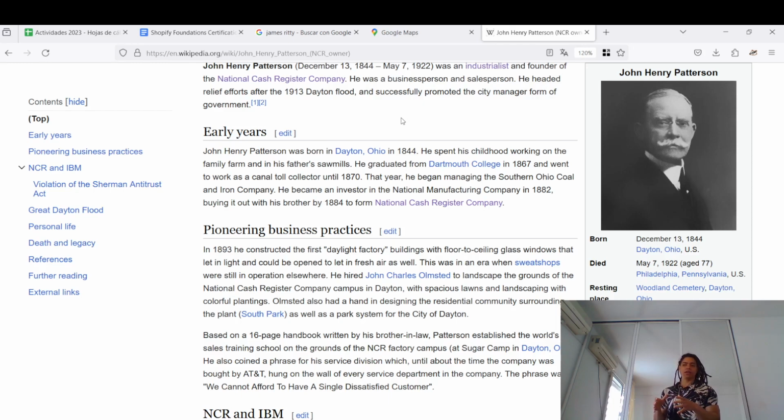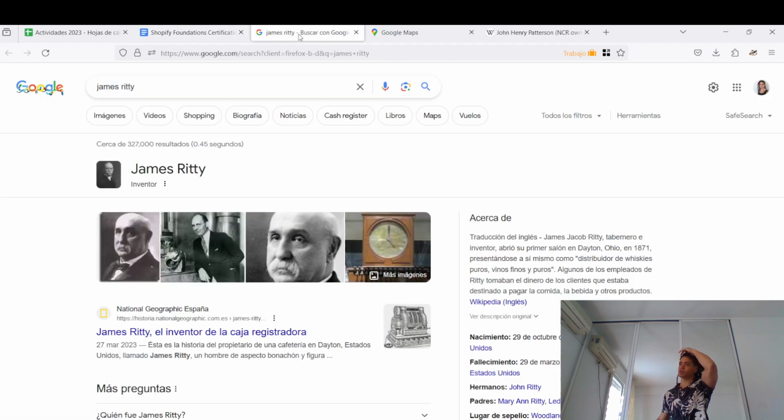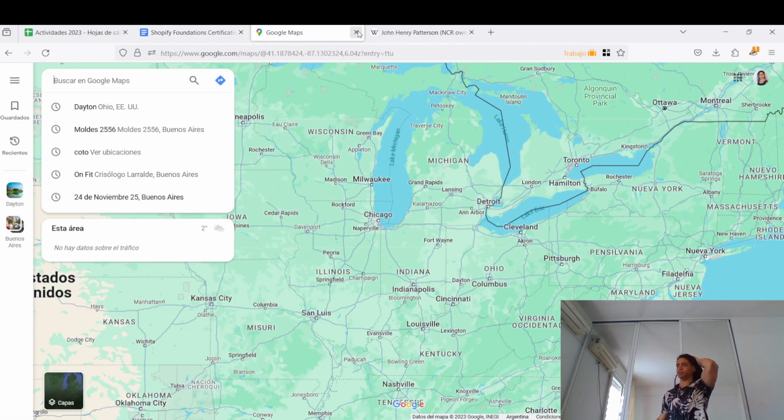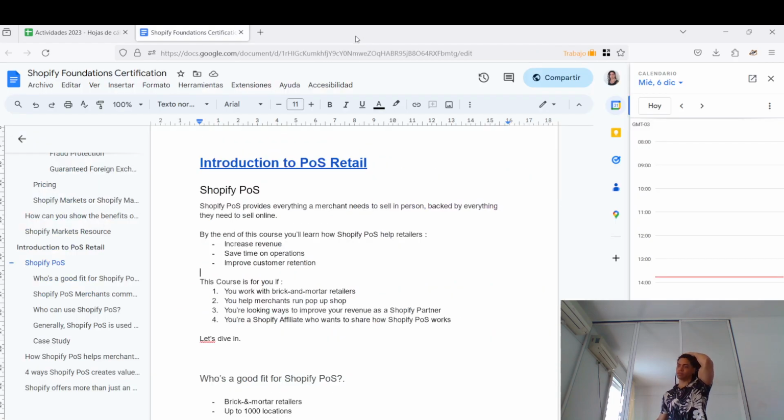So Shopify POS provides everything you need as a merchant to sell in person and online. Thanks, James Ritty, Dayton, Ohio.